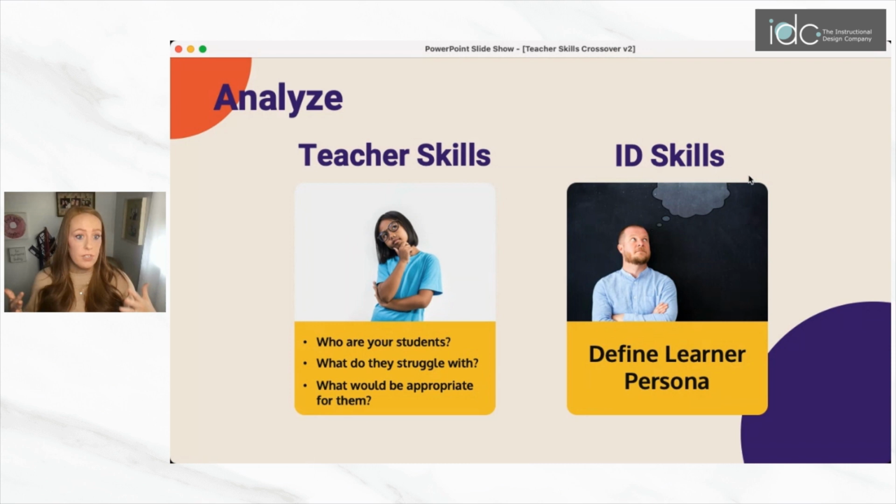So all that goes into what do we know about our learners, what do they need, and how can we present them with this information to help them make a decision that we want, which is either changing behaviors, aligning with something within a business or organization, or just some other goal that we have.